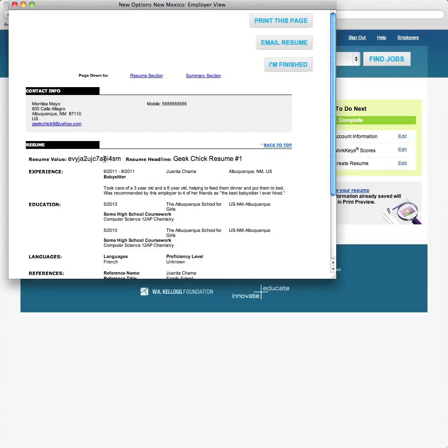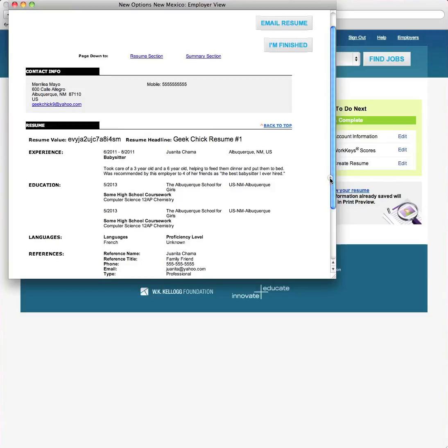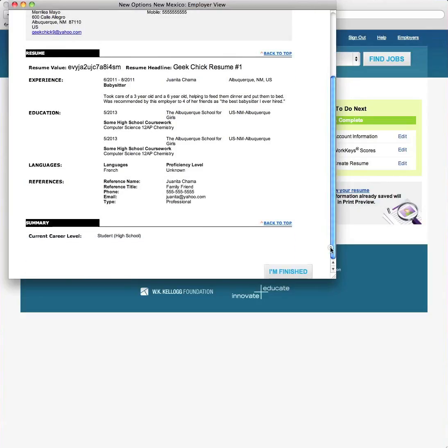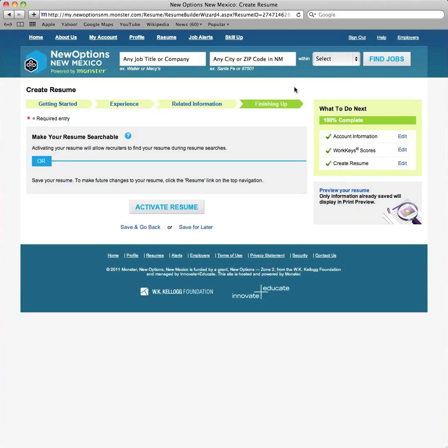There are 2 kind of gobbledygook things here, resume value and resume headline. Those are put in automatically by the computer. They're not things you can change or edit. Don't worry about them. What you're looking at is everything else to make sure it came out looking like you wanted it to look with all the right information. If you're done with that, push I'm finished. Now the resume looks fine, so I will activate my resume. At this point, I'm completely set up to apply for a job.